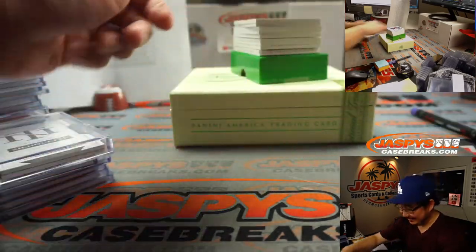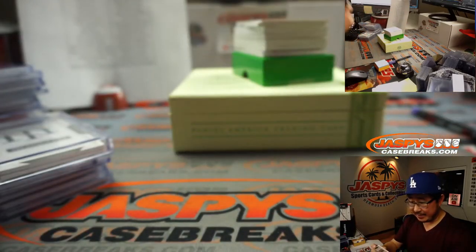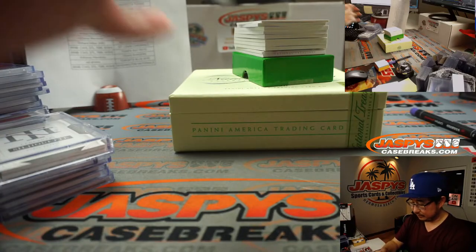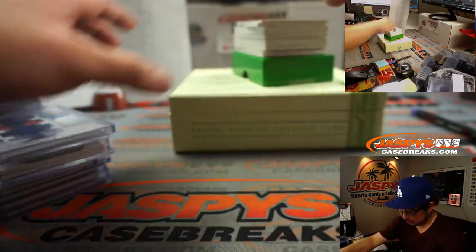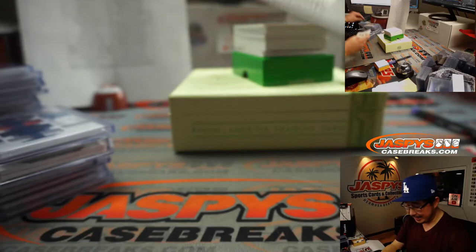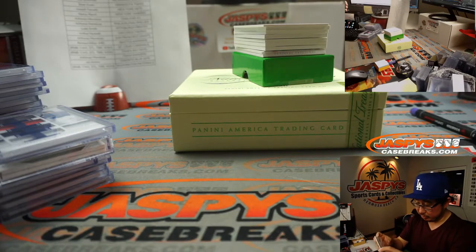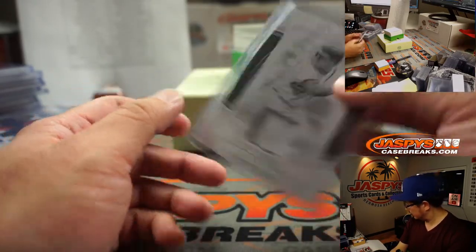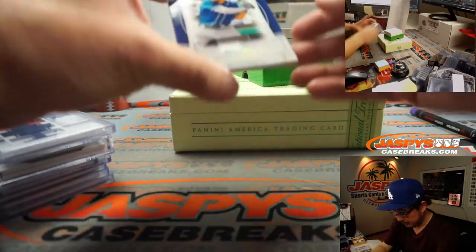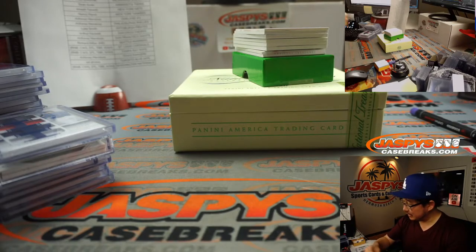All right, last box. Good luck, ladies and gents. We've got Forrest Whitley, 75 out of 99. Astros, Kevin M. We got Juan Soto, kind of a black and white look here. That's pretty cool. 61 out of 99. That's a relic for Washington. It was a number block team, so Washington won. That'll be for Jeremy Port. Alex Gordon, 10 out of 25. Brendan E. with the Kansas City Royals.